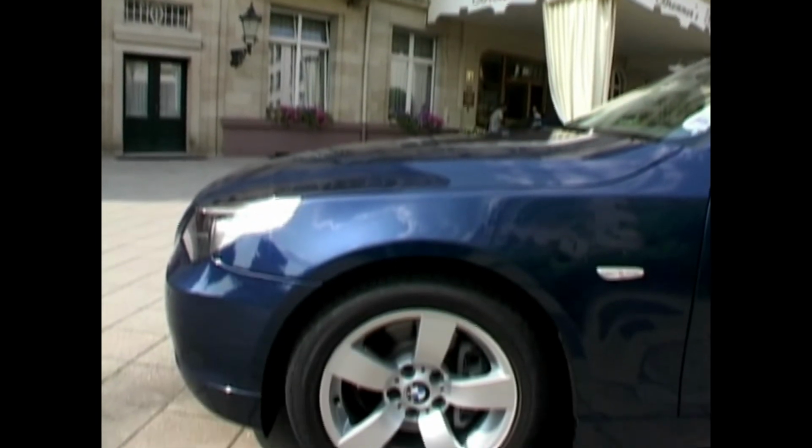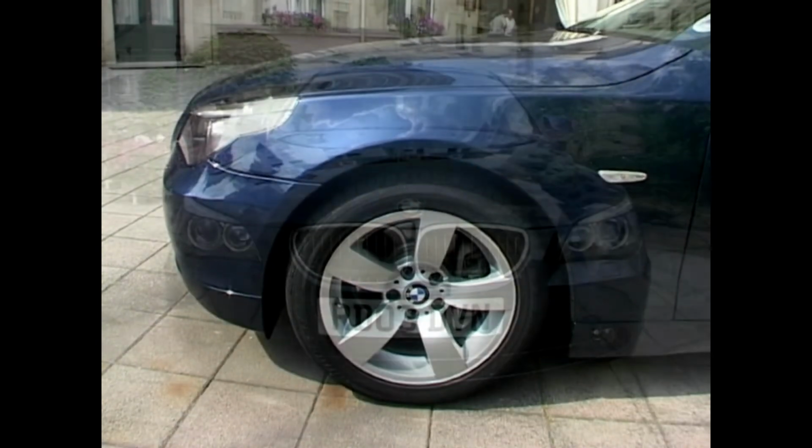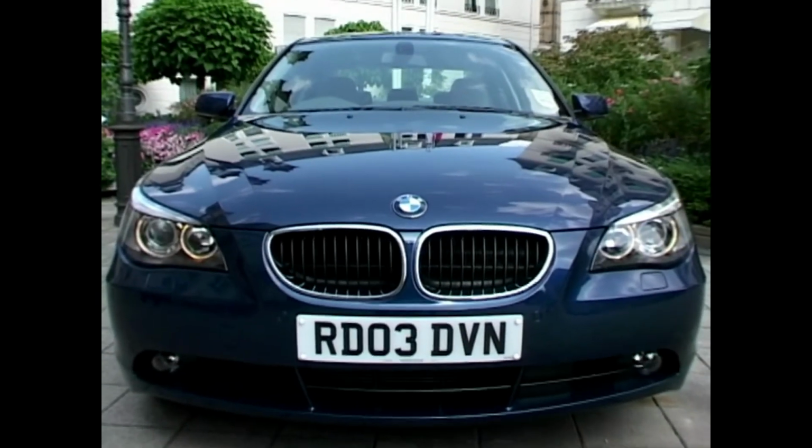So I think all in all, it's a great car. I think it's quite dynamically styled. I think it'll be a good seller. I think it's a vast improvement in looks on the last model, and it performs very well.